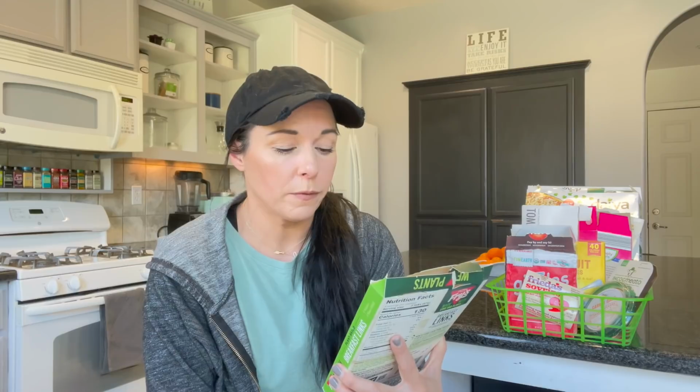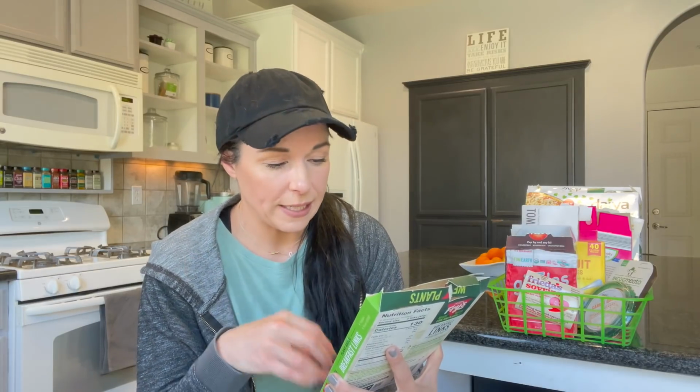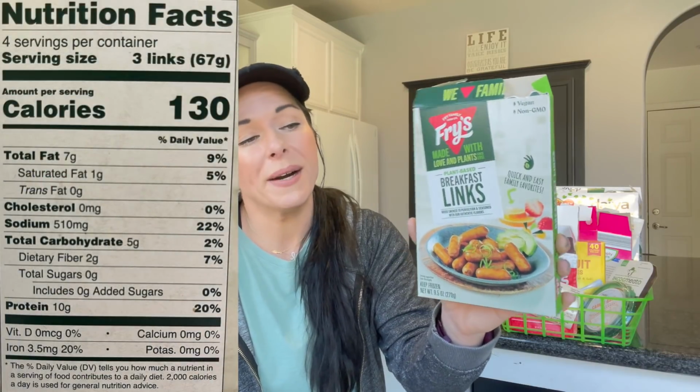Next one, this was actually, I believe, from Sprouts, if I remember right, Fry Family Food Company. These were their new plant-based breakfast links. We had never tried them before, Nate and I actually still didn't, but he did, and he did not really like these. He just said they didn't have a lot of flavor to them, in his opinion. I'm not the biggest sausage person, really. I never was, even before going vegan, so I didn't try them. I don't feel like I'd even give you that great of feedback since it was never my favorite thing. But for him, it was a miss.